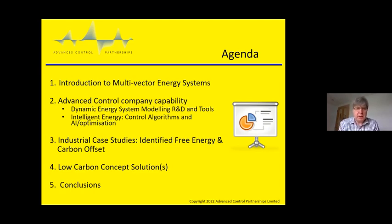Then I'm going to go into the industrial side, having covered the history of our modeling, and talk about some opportunities in industry, particularly the free energy and carbon offsetting that we can do by heat recovery in industrial processes and what we might be able to do with that.